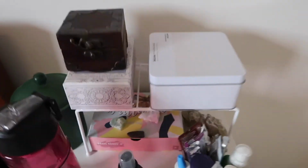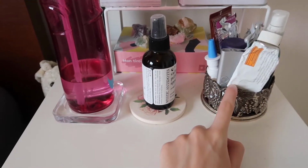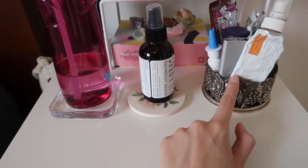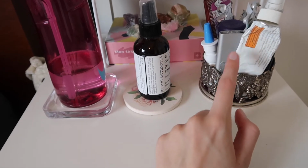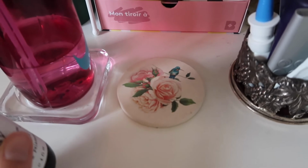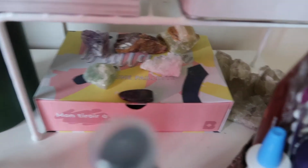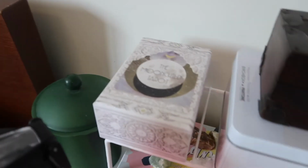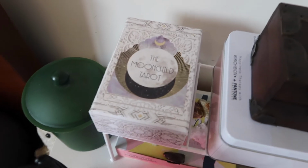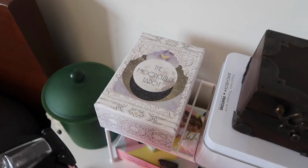some little things for storage. This is an old wine holder which I use for some of my medication and stuff. And then this old coaster I got from, I think, my grandma as well, which holds my bed spray. And then I have some of my crystals down here. And over here are my tarot cards, which I just got. And I'm kind of using them for self-reflection and meditation.